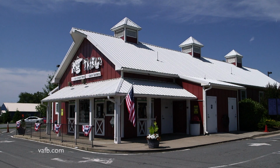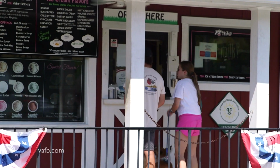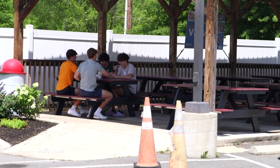So nostalgia plays a big part of the way this building is designed and the way we've decided to serve as a walk-up only. People want to get together. They want to enjoy their time outside. People can sit at the table and talk with one another and enjoy an ice cream social, the old-fashioned ice cream social.